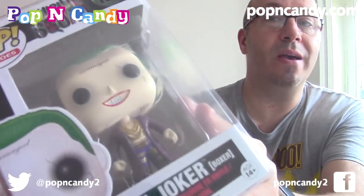Why does it say boxer on the side? Because he's the boxer Joker. Have you not seen the Suicide Squad film? I have no idea. But it's in a protective case, which means it's going to be protected from the elements. If ever a tornado happens in my bedroom, this one will be one of the last ones to be sucked up because it's got a protective case on it. It's not my bedroom, is it? It's my office. What am I saying? Who knows? I don't know.